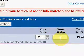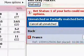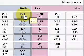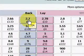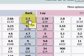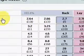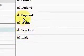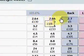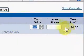But just in case I don't get those higher odds matched, I'm going to accept these odds that just came up, 2.7. The best odds available on the market at the moment. Over the whole internet, you won't find any other bookmakers offering these sorts of odds. All you do is you click on the blue side, which is the back side. You can see all the runners here, or the nations, rather. So you click on the back side, click on that button, and it's pretty straightforward to decide what you want to bet. So do another £3 at the 2.7 odds there.